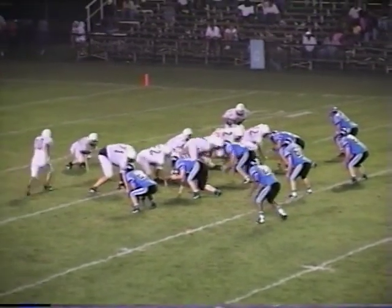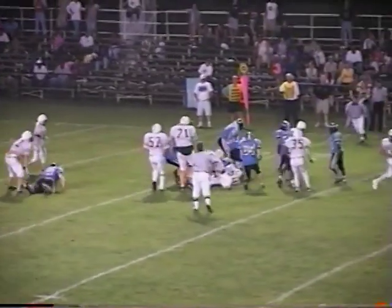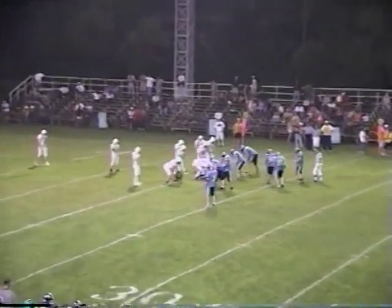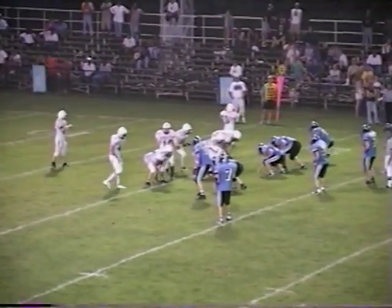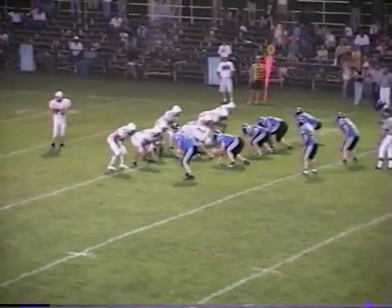3rd down and about 8. Around the 18-yard line. A little toss back and still 8 minutes to play in the 4th. 35-3, Washington leading Southside. And the Rams going to have to use a time.